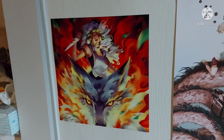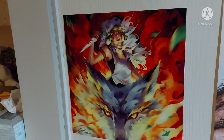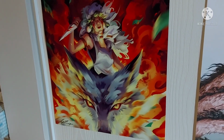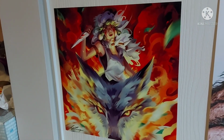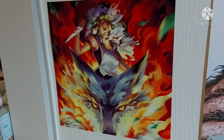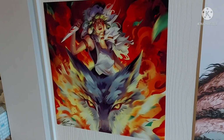And then over here, again, unfortunately, I can't remember the artists of any of these pieces. This is Princess Mononoke. That's Mononoke herself, and that one is just absolutely stunning art. Just beautiful use of color.